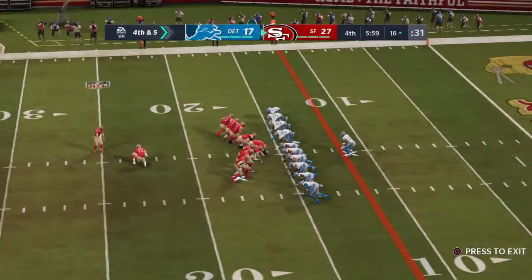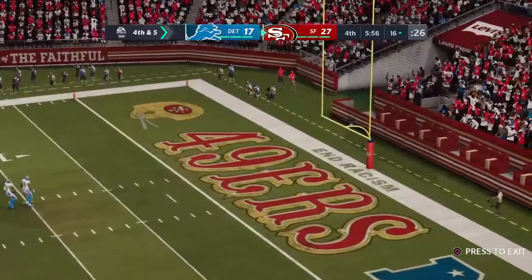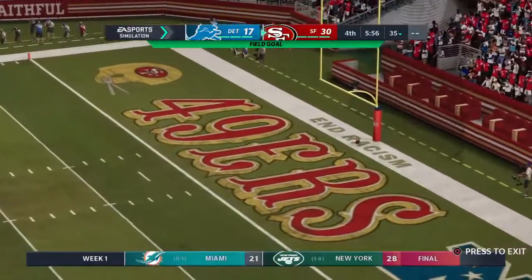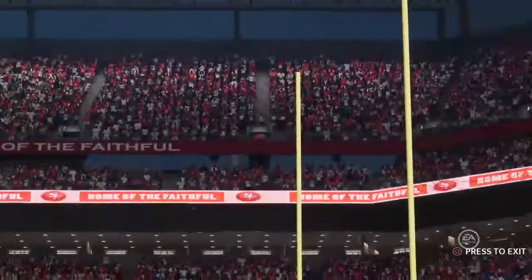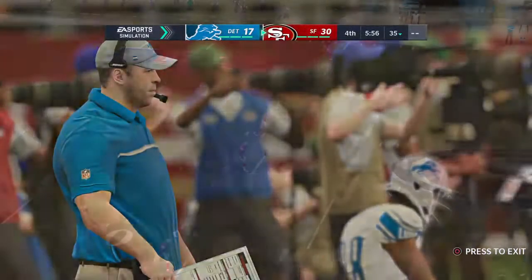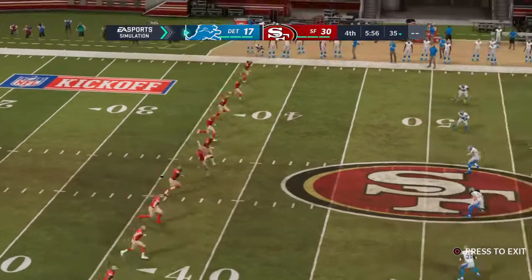So on 4th down, out trots the kicker in a big spot here. A 33-yarder from the left hash. The kick by Elliott is good. And that will stretch the lead up to 13. Makes the score Niners 30, Lions 17. So they settle for just the 3, but clearly right now anything helps trying to salt this one away in the 4th.